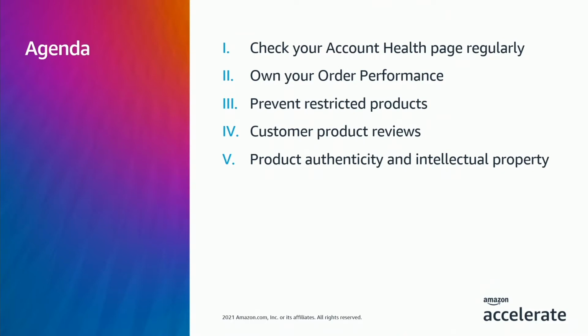Our third habit will be understanding restricted products. We'll help you identify the products and circumstances where products may be restricted for sale on Amazon. Our fourth topic will be customer product reviews. There are right and wrong ways to request product reviews from buyers. And finally, we'll cover product authenticity and intellectual property risks. It's your responsibility to make sure that the product you're selling is authentic and doesn't violate brand owner intellectual property.